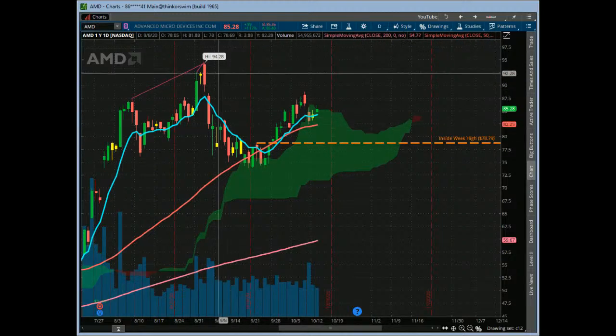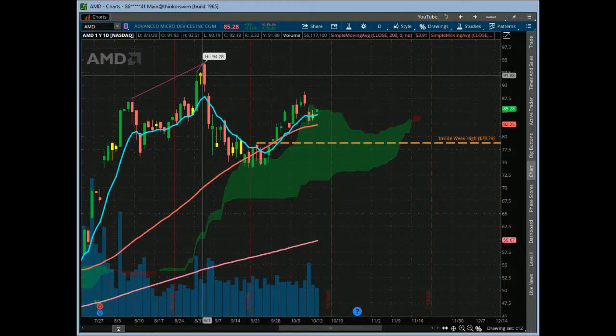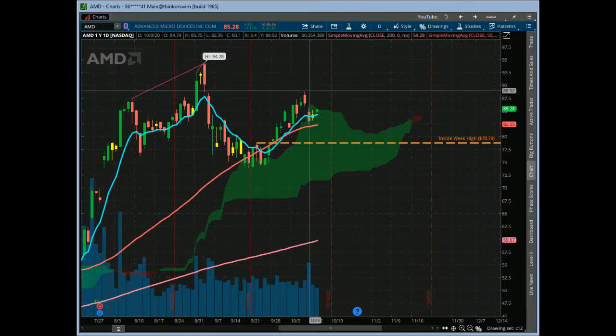Okay, so those are kind of the main things, right? Breakout, gap above reverse, gap and go like we saw on the SPX. And then gap, and then open inside the range, right? And then just test the top of the range, fail, and go back around, right? And that is exactly what we saw on AMD today.